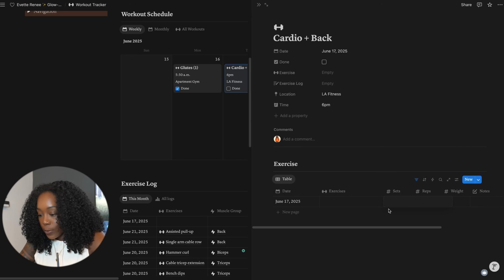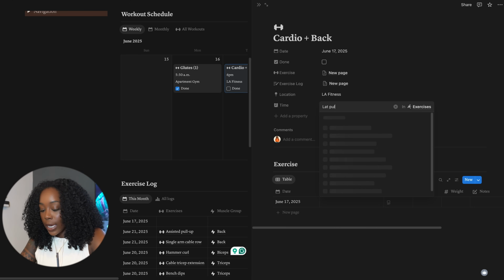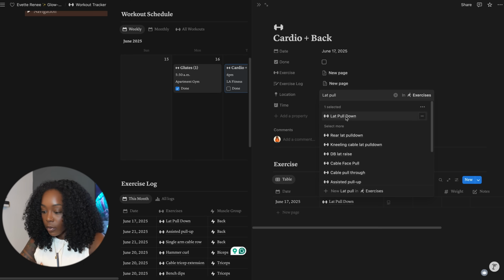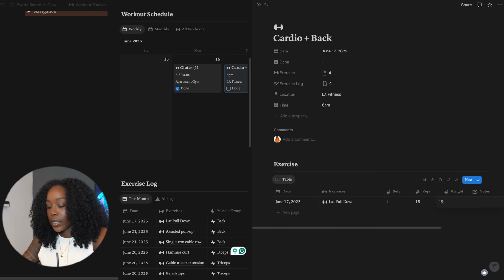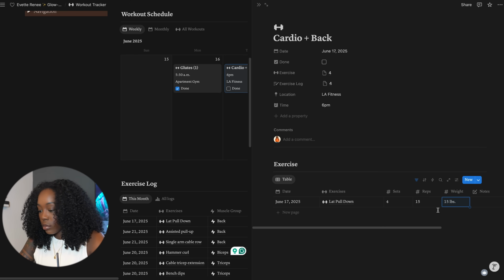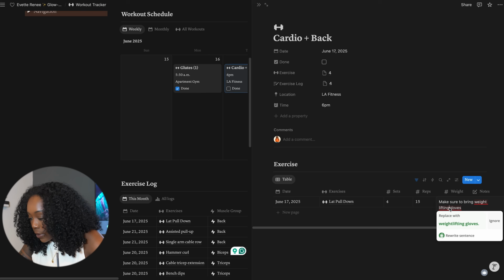So you would click new page, go to exercise. And there is an exercise library on here for you. You can add to the exercise library, which you will probably do over time because I didn't list every single exercise possible. But let's say on back day, I want to do lat pull down. That is in here. So you add it. So how many sets do you want to do? 4 sets. I want to do 15 reps and I want to start at 15 pounds. If you need to write any notes, make sure to bring weightlifting gloves. That is what that will be for.